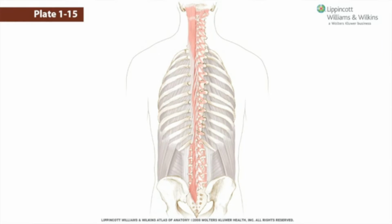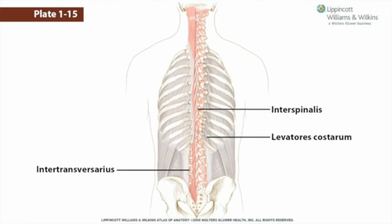The deepest group of intrinsic back muscles is sometimes referred to as the deep segmental muscles. These include the interspinalis, the intertransversarii, and the levatores costarum. As their names suggest, the interspinalis and intertransversarii span adjacent spinous and transverse processes, respectively. Their actions are relatively minor, but some have suggested that they are involved in proprioception, that is, the unconscious sense of the position of the vertebra relative to each other.